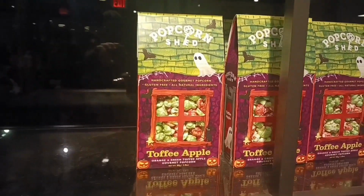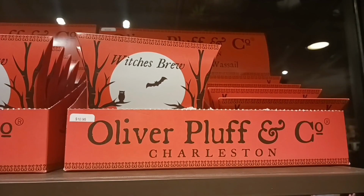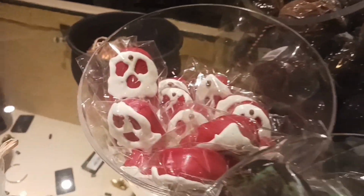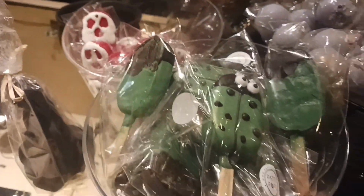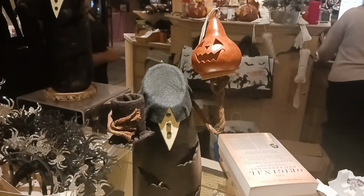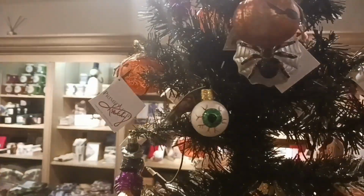Guys, check out this toffee apple popcorn right here. Oliver Puff and Company Witch's Brew. Right here we have some spooky looking candy. Check out that jack-o'-lantern right there. Love that. Headless Horseman right here. Check out this cool Halloween tree right here. Look at all these spooky decorations. Look at that. I love that eyeball right there.